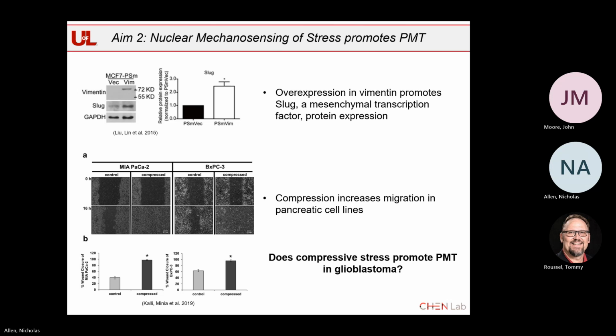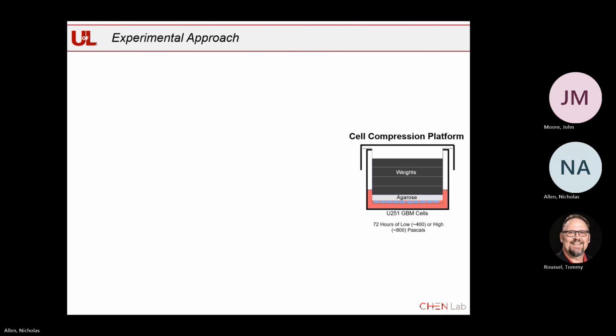In order to study this, I use my compression platform as shown in Aim 1. Specifically, we use U251 GBM cells, which is a more proneural bulk line. We compress these cells for 72 hours at low, which is approximately 400 pascals of compressive stress, and high, approximately 800 pascals of compressive stress.